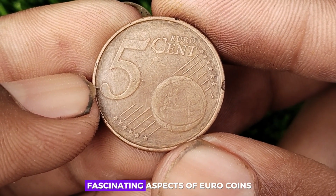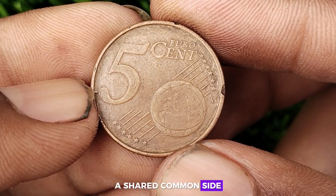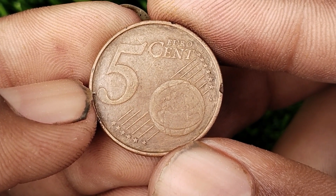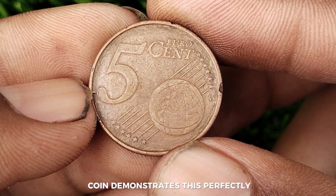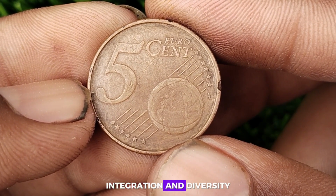One of the most fascinating aspects of euro coins is this dual identity, a shared common side that emphasizes unity and a national reverse that preserves individuality. The 2016 5-cent coin demonstrates this perfectly, standing as a small symbol of both integration and diversity.